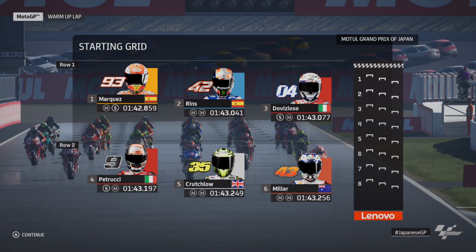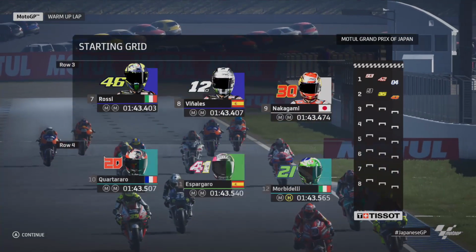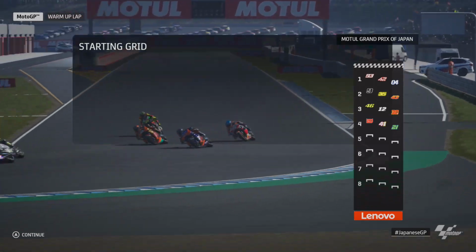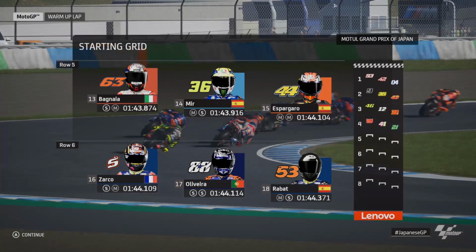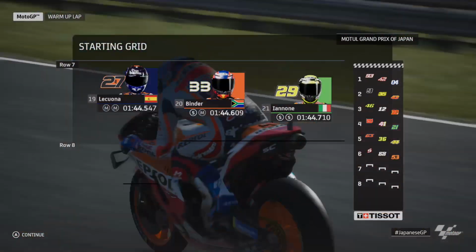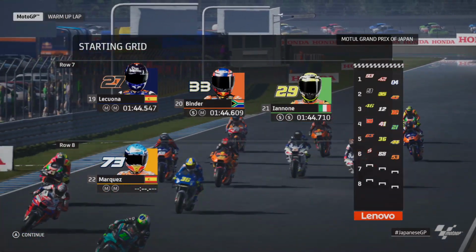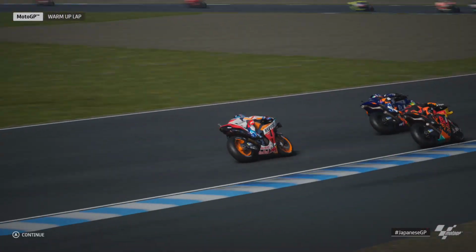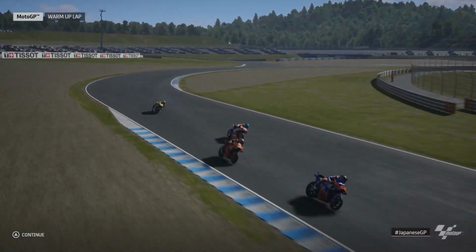So looking down now, we can see some of the riders using the same setup that we do with the tyre choices. Some going for the harder rear option, and some for actually the softer rear, as we see there with Mir and Bagnaia using the softer front. Oliveira going for soft choice for the front and the rear, as well as Andrea Iannone. So it's going to be interesting to see how the tyres drop off as we go through the race.